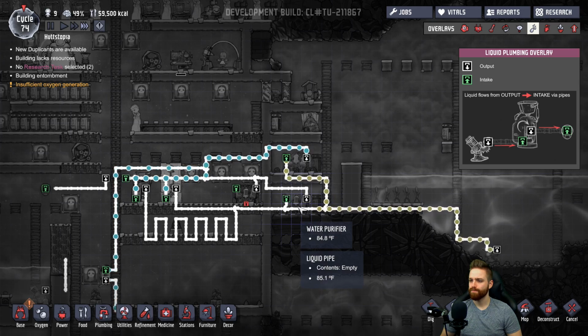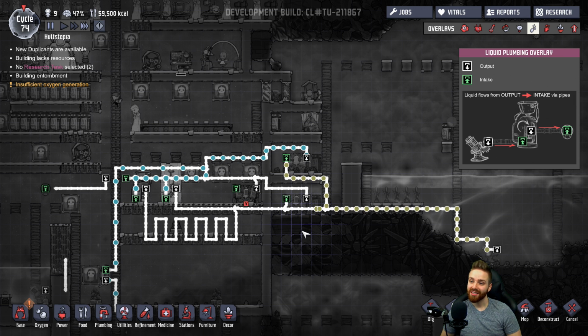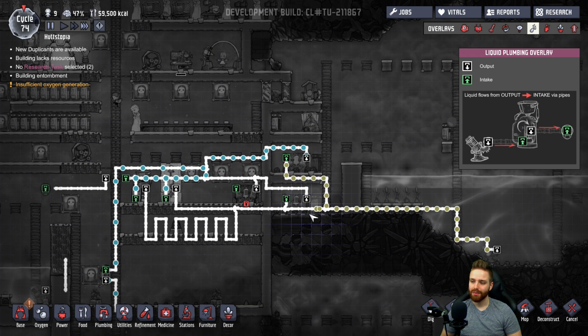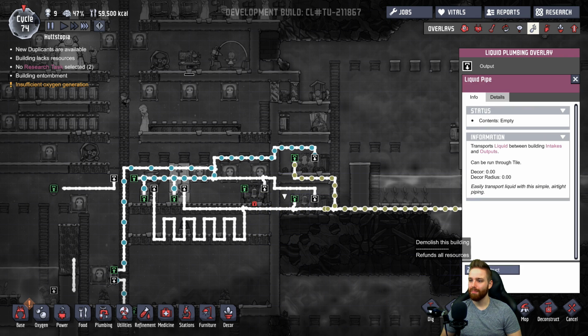Right. No, that makes sense. Wait, no, it doesn't. It doesn't pump into this one because this is also hooked to the output of this. But why though? The output of this. This is just madness.